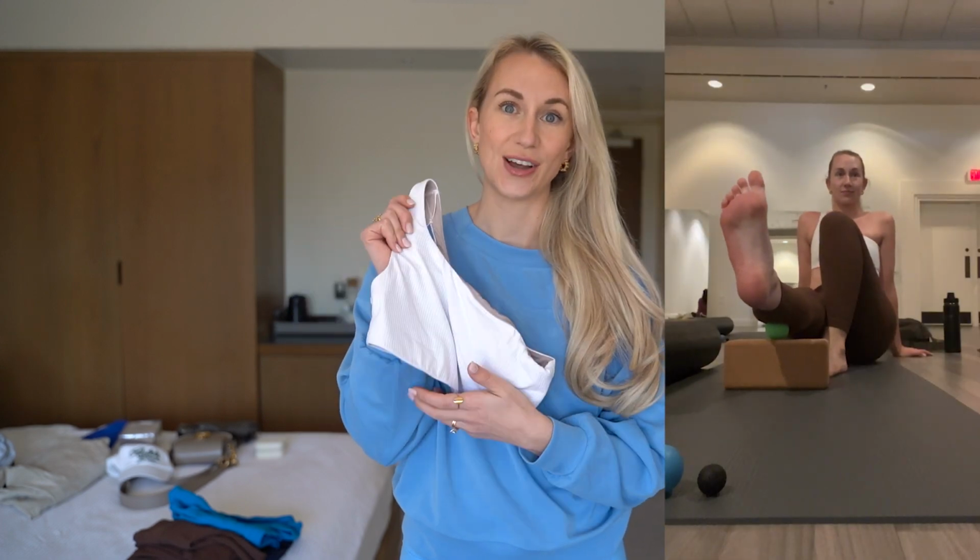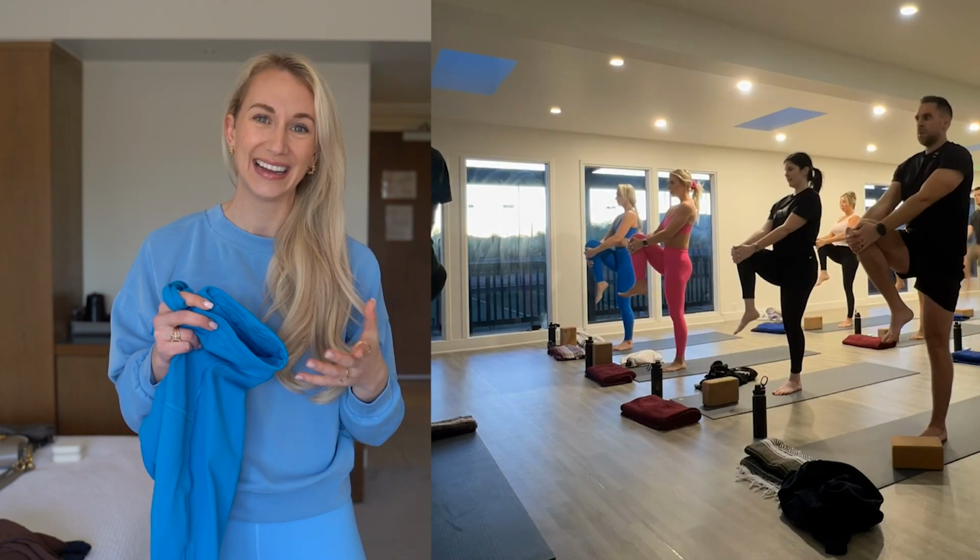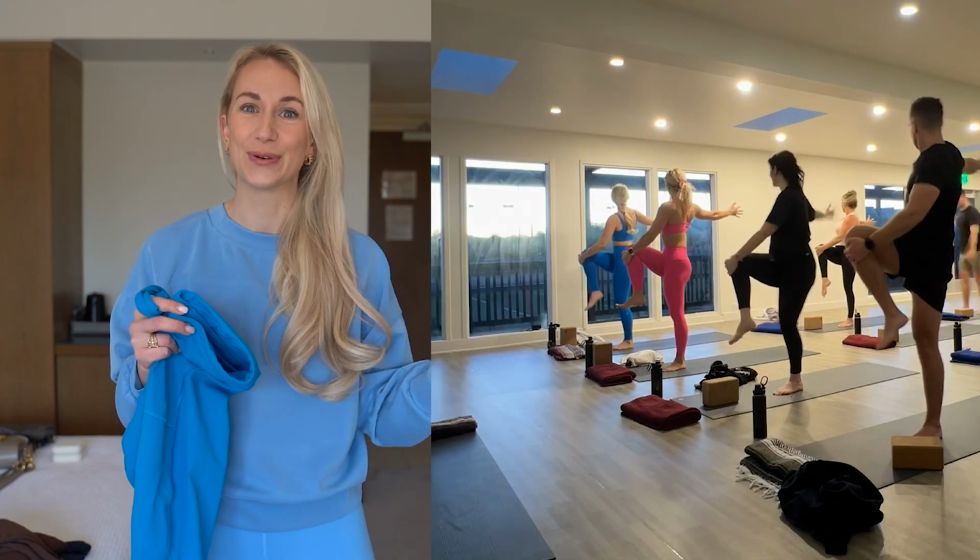I think I might wear this on our hike. I also brought another pair of blue. I'm a blue fanatic. I love blue. It's a very uplifting color. It very much is my aura. I hope blue and yellow are that.